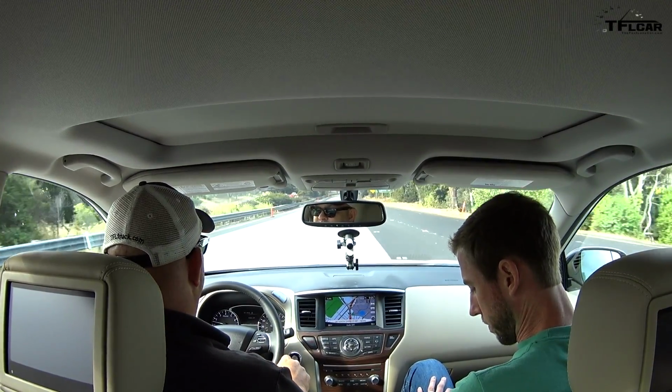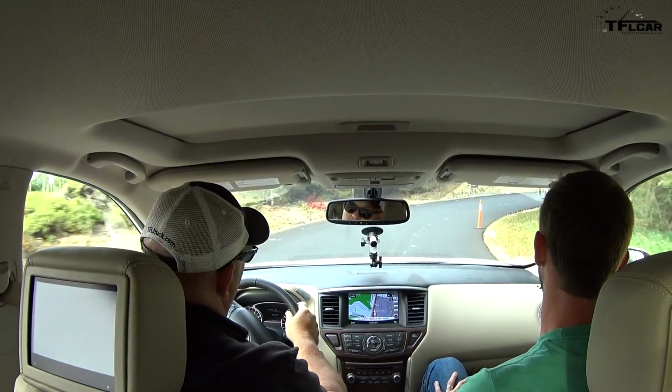Yeah, should we talk about the D-step logic? That's the biggest difference. That's the transmission. It simulates steps, right? And then the coefficient of drag went down. Claimed class-leading fuel economy? Yes, that's right. Fuel economy, which is really close to the Toyota Highlander's.